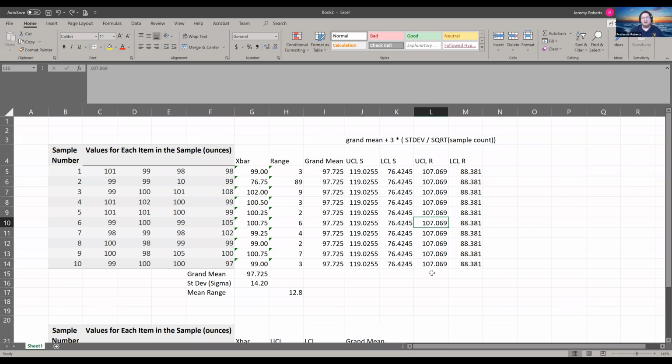So if you right click and then there's a little clipboard icon with the 1, 2, 3, paste the value. It's only going to paste that 119, not the whole equals and grand mean plus 3. It's not going to do all that. Yeah, there's that. Then that's like the grand mean. Okay. And then for the lower control limit, it was the same formula, just minus the 3 times standard deviation divided by the square root. Yep. Okay. So then I copy that formula.